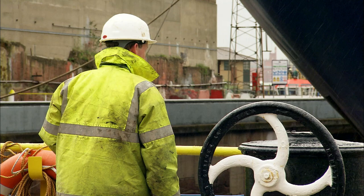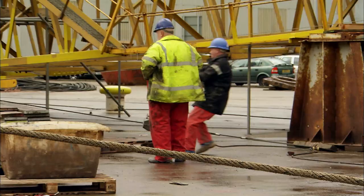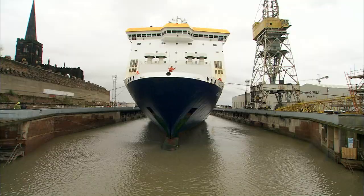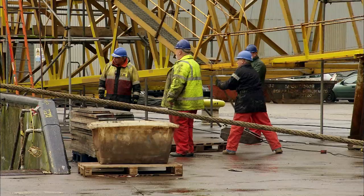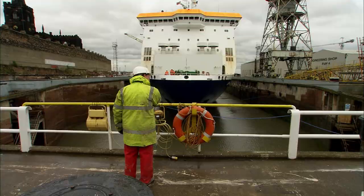Graham lines the ship up by eye. The team use ropes to pull the huge ferry into place. We've still got to adjust, like I have to keep telling the lads port and starboard. Because it's quite windy today, it moves, so I keep telling them which way to pull it. So at the moment, we're dead centre, so everything's good at the moment.